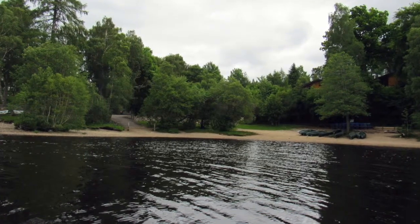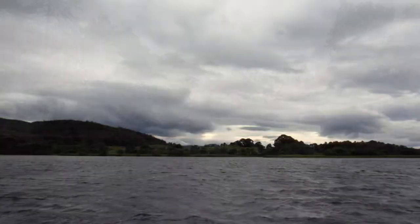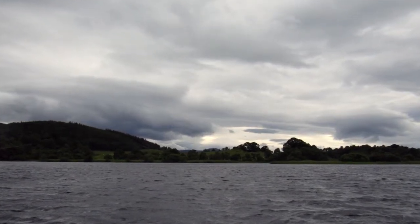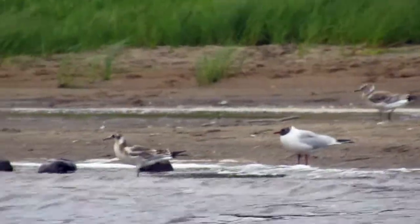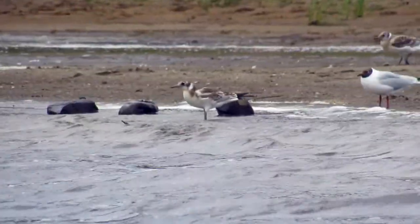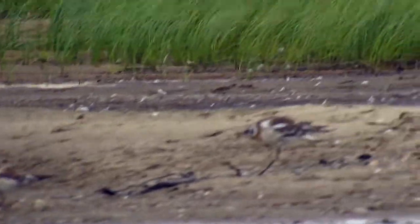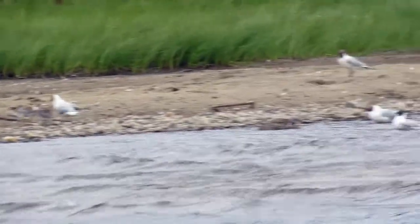The only way you can see it really close up is to go on one of the boat trips from Loch Insh Water Sports Centre, which is a very good place to stay and actually eat, as well as running this boat trip which goes more or less right under the osprey's nest.